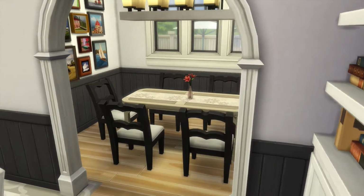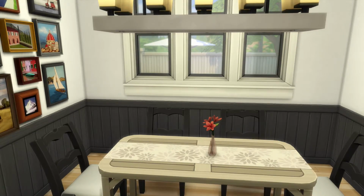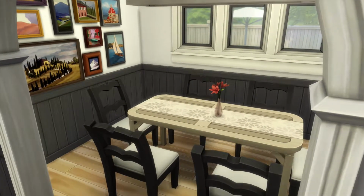I kept, like I said I would, the dining area separately. I used a different dining table than I usually use. So let me know what you guys think about that, because it definitely looks different from what I usually do, and I'm not sure if I like it or not, but yeah.